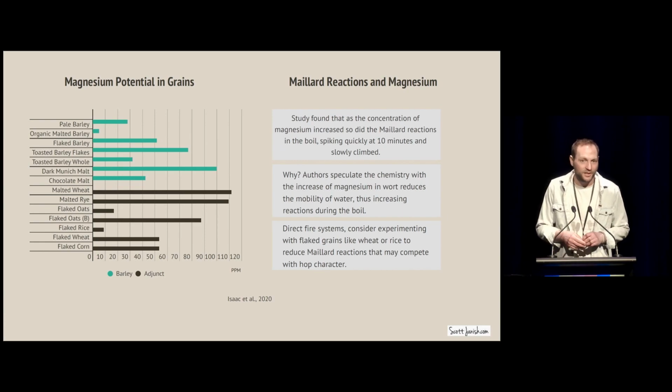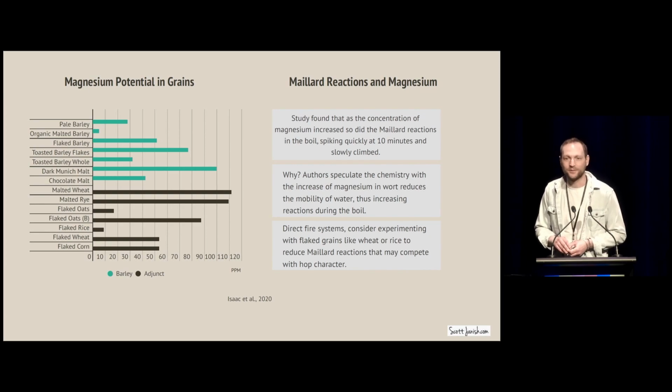We use malted wheat in almost all of our IPAs, so this was interesting to me. Maybe if we drop that out or replace it with flaked, for example, that might be a better way to get a cleaner grist profile. Because you need that base grain in there to have a complex, balanced beer, but it's about the hops, right? And so that's where I'm at with this.